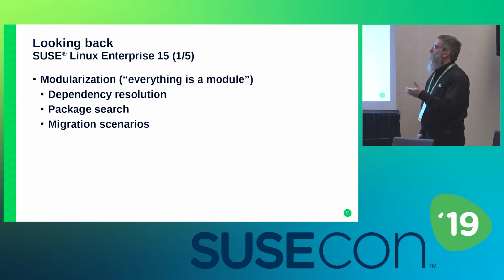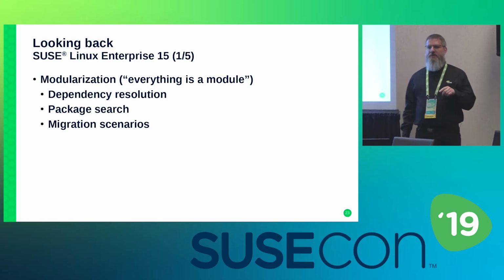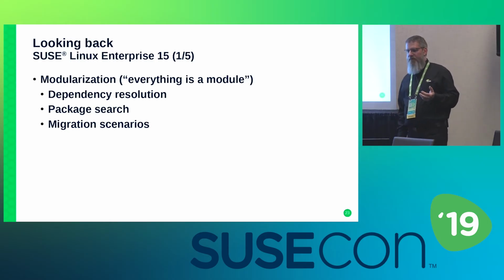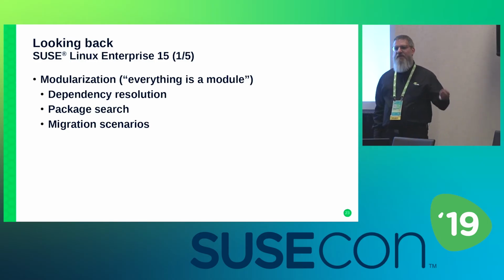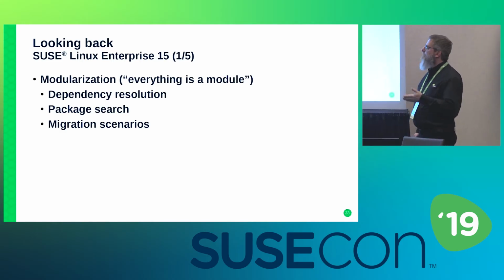So what we had to implement for this is we had to do the entire dependency resolution on a module level. We implemented a package search, because now it could easily happen that you were looking for something that is not in a module that you already activated or registered. So we had to have a package search. We developed the API for that, which is used on the client side to resolve that.